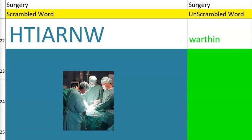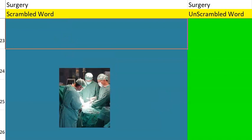Where do you see Warthin tumor, guys? I'm thinking in the salivary gland. What do you say? Yes, of the salivary gland. It's again a benign tumor. Let's go to the 23rd one.